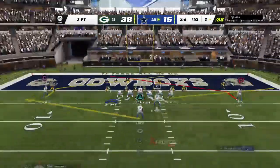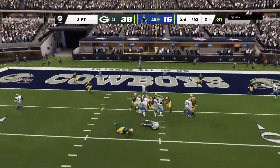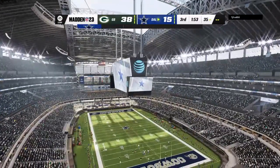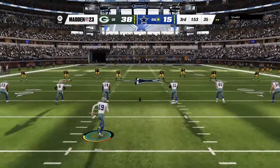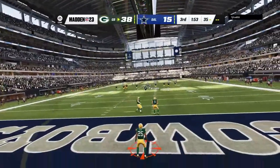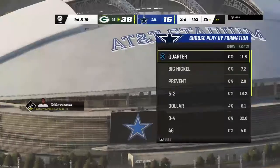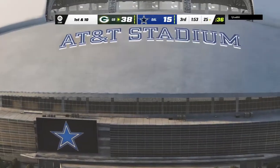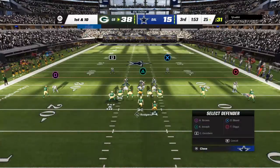Now Mike McCarthy going to decide to go for 2 here. Prescott, they're going to throw for it. And he'll be hit as he releases it. And that'll fall incomplete. Following the touchdown, here's Marr to kick it away. The Packer offense ready to get their next drive underway.